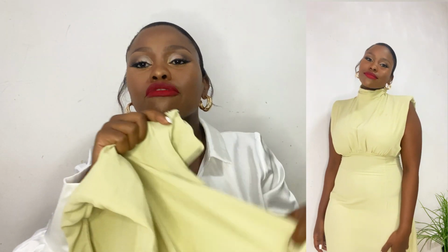I love the ruched detail on the neck. It's a turtleneck vibe. This is so beautiful. I love it. I love it. I have no complaints about it.